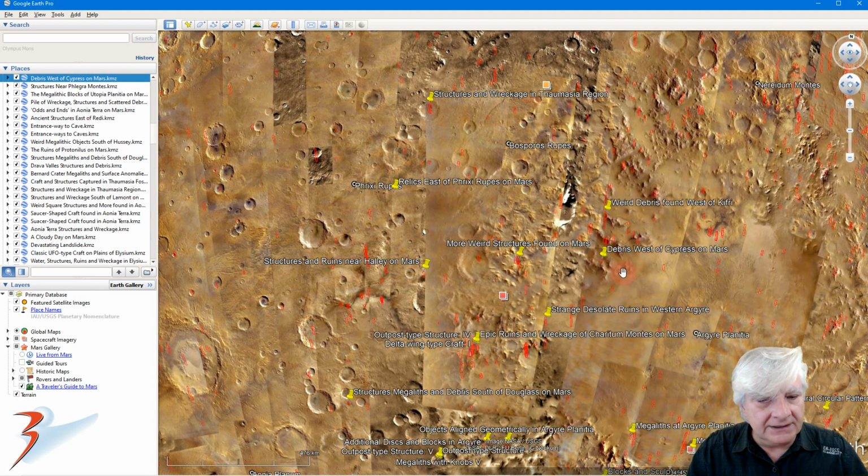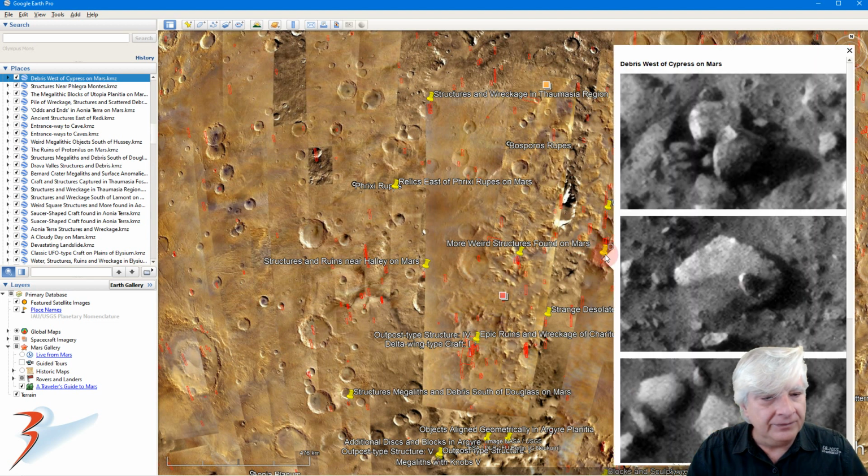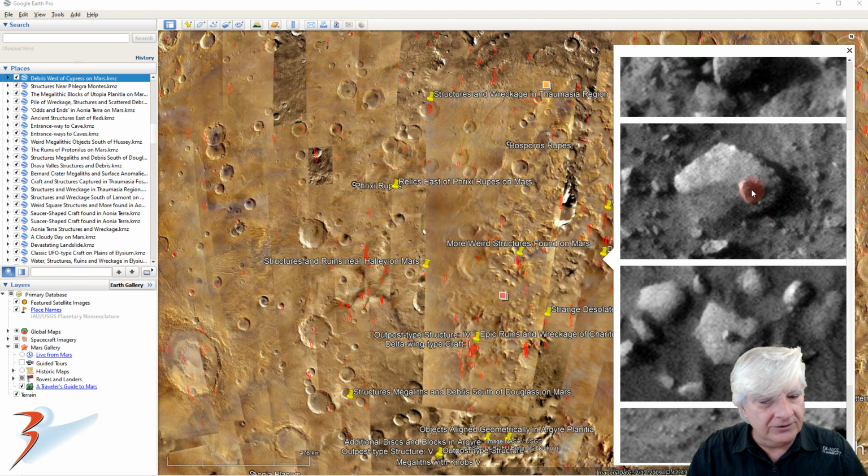Right, this is debris west of Cyprus on Mars. Check out that strange object there. I've found two of these on Mars already. It's in the shape of a figure 8 or a number 8. In the center there we've got that rectangular part. Another one of these blocky shaped objects with a protrusion or knob on it. There's another one.